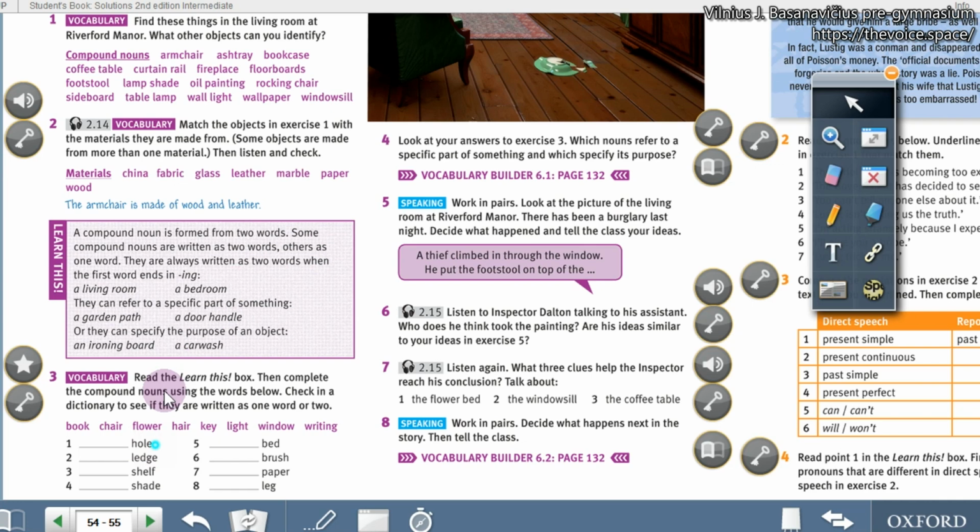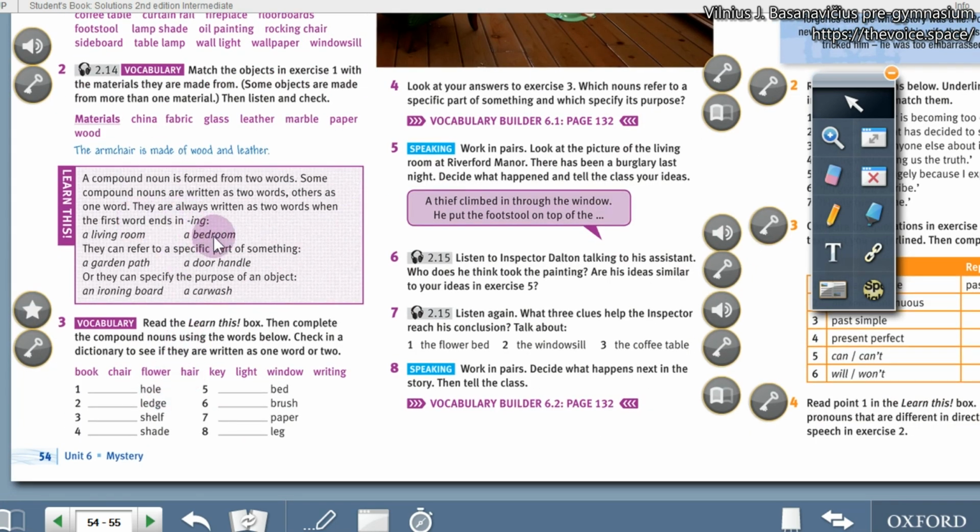So, exercise 3. We have read the Learn This box. You need to complete the compound nouns using the words below. So we have the words. If you don't know the words, you may check them in the dictionary. How are they written? For example, is it a one word or two? So use the Learn This box, do exercise 3, and then we're going to check. So pause the video, do the exercise, and then check. And I'm going to give you the answers.